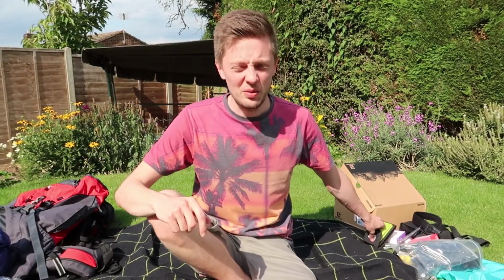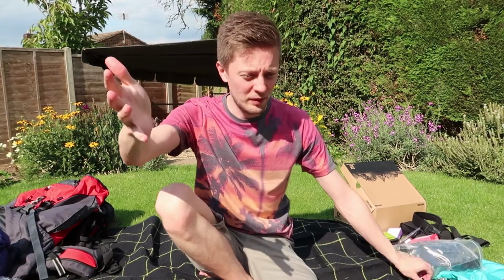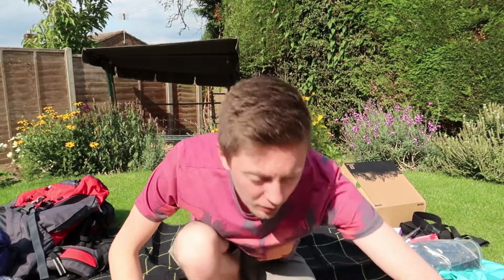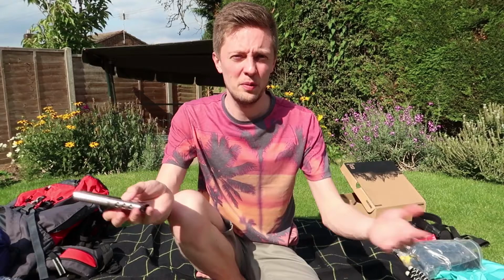Then moving on to electrical stuff, I have my GoPro, and I have my camera obviously, which I'm filming with, and my phone. Now you might be able to pick one of these up from somewhere. I got given this as a present a few years ago. Like an extra charger for your phone or for your iPad or whatever. It basically is an external battery that you can charge up your devices with.